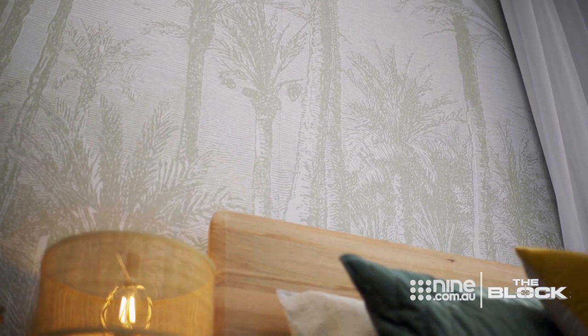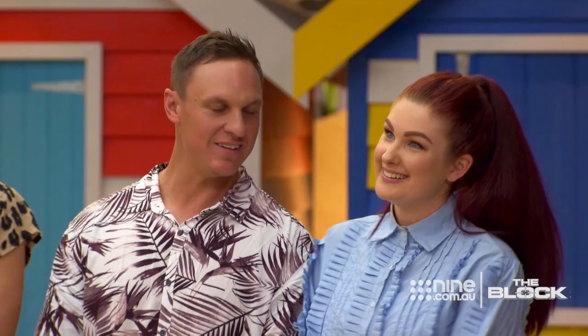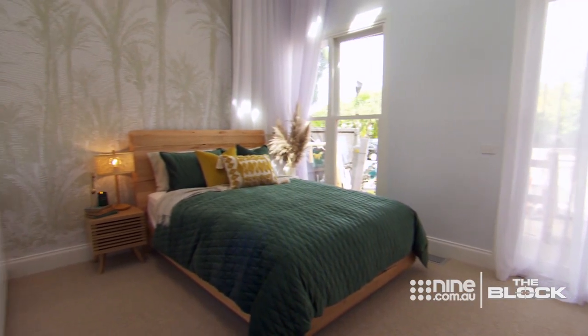This one has got me by the heartstrings. It really does. It feels gorgeous. So beautiful. Neil agreed, it's a really gorgeous room. When I first walked in, I was immediately attached emotionally. You know, the old heart was going.